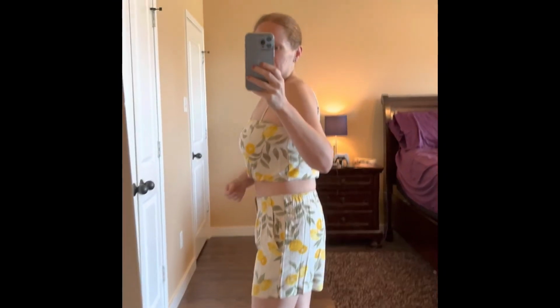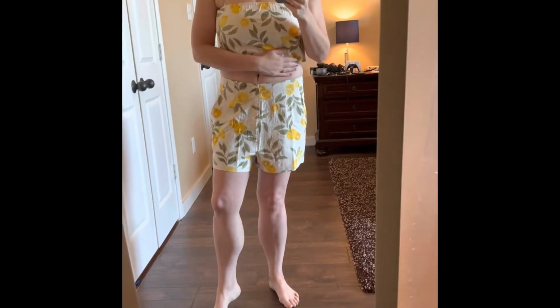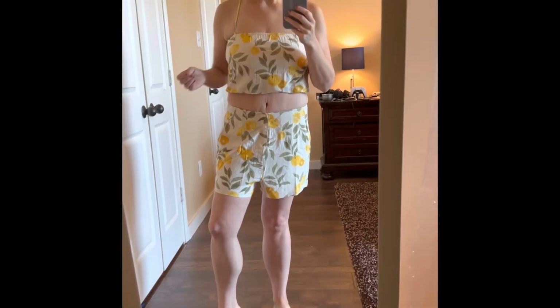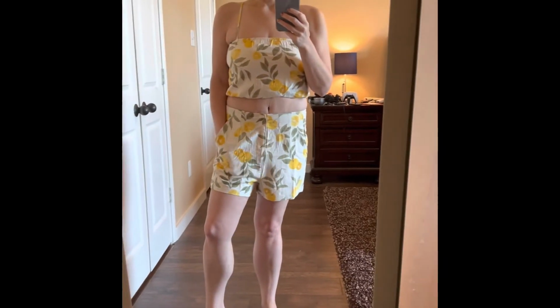So for those that don't know, I had gastric sleeve surgery last year. I started at 243 pounds. I'm down almost 100 pounds. So I was just curious if I could pull this off or not. I'm going to say not yet. I'm not comfortable enough to wear this. And maybe it's because I'm so pale. Maybe if I tanned a little bit, I'd feel better in it. But yeah, I'm not ready for this yet.